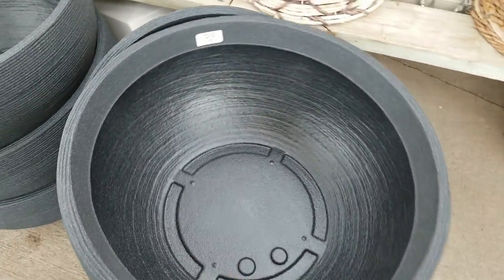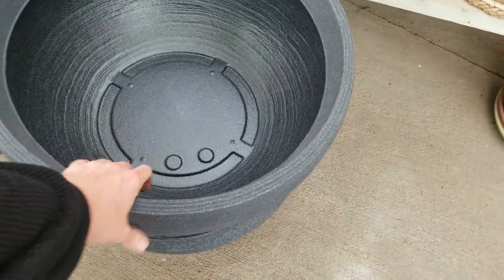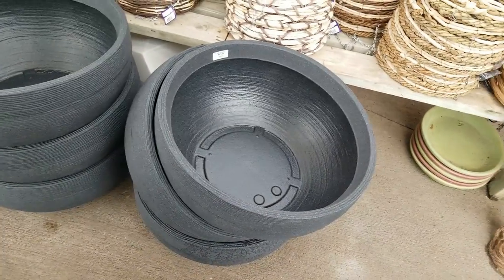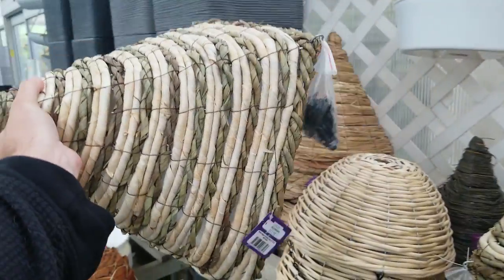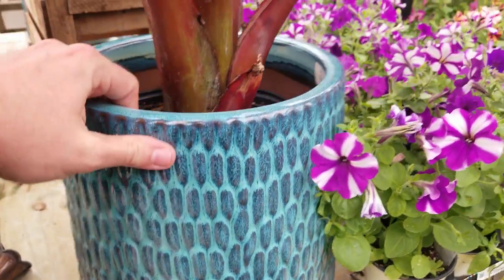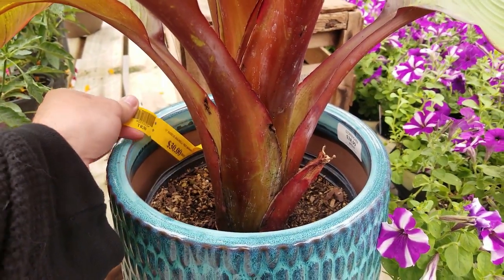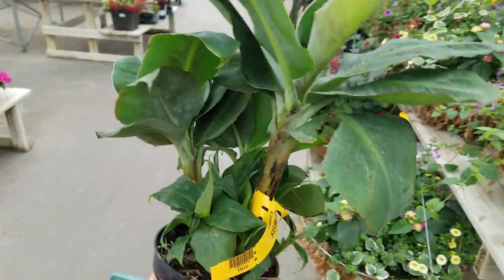These are nice, big, shallow pots. This would be great for succulents or cactus or, I mean, really anything. That's a really good price, too, for how big they are. Nice baskets, too. This is only $11.99. Hey, that's a cool pot. Great price, too. Also a good price for the inset. That's this banana here. Look at how cute this is.